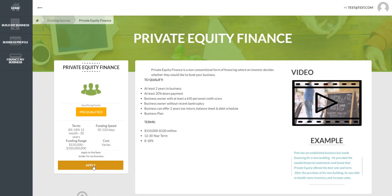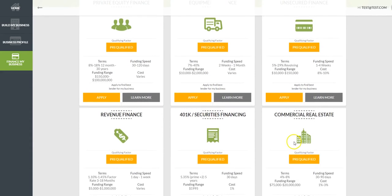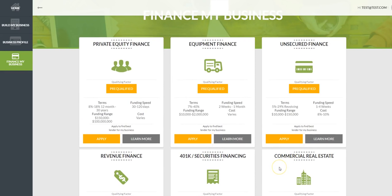So they're there to work with you in between you and the lender to make sure the lender gets the information they need to make the best decision or get you an approval, and then also to go through helping you get the most amount of money at the best terms. So if you have some type of collateral such as equipment or 401k or commercial real estate, purchase orders, account receivables, then the Finance Suite has financing options for you.